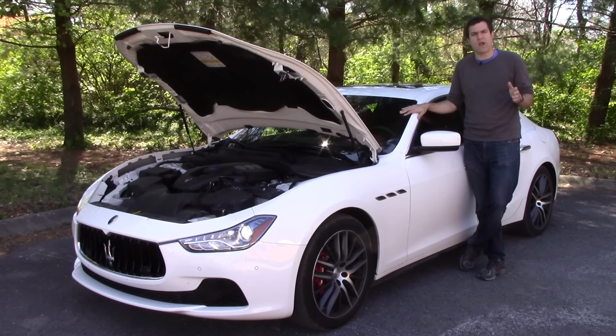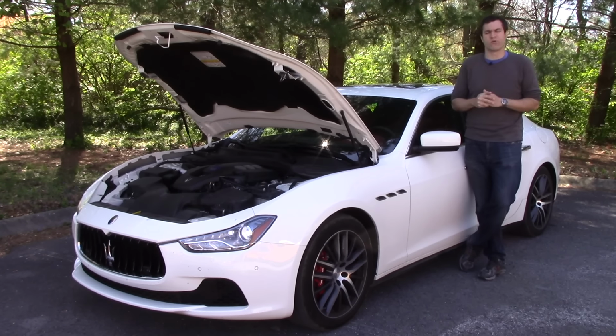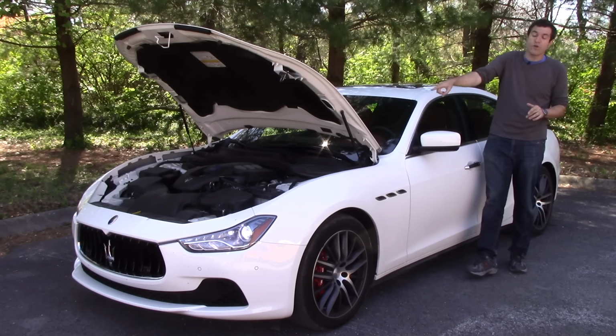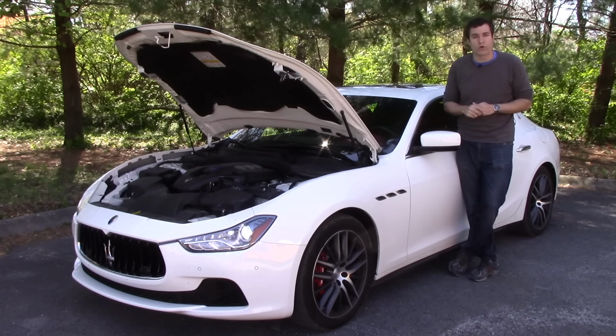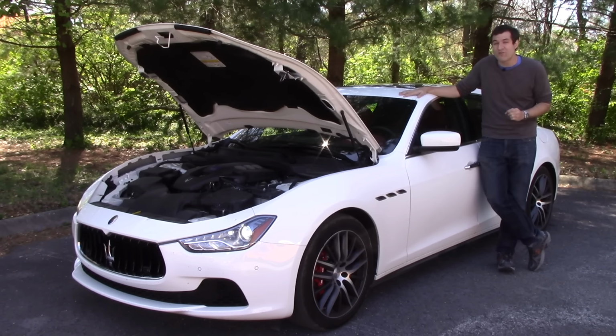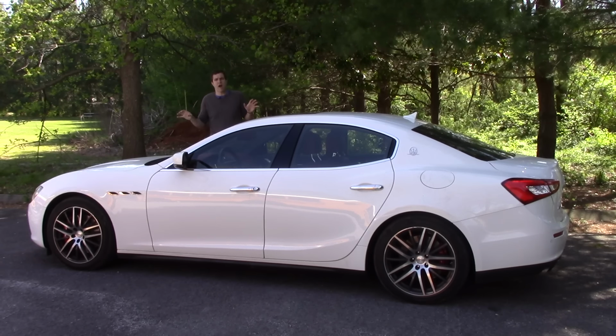Well, I'll start off with a comparison between the Ghibli and another luxury sports sedan, the 2015 BMW 550i. Now, under the hood, the Ghibli makes 404 horsepower. That's pretty good, but the 550i makes 445. The Ghibli has 406 pound-feet of torque, also pretty good, but the 550i has 480 pound-feet. But it's not all about power. Modern luxury cars are all about technology. For instance, the 2015 BMW 550i has a 360-degree camera system. Does the Ghibli?